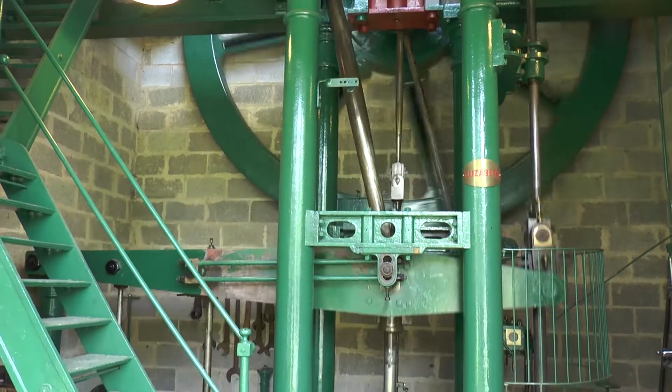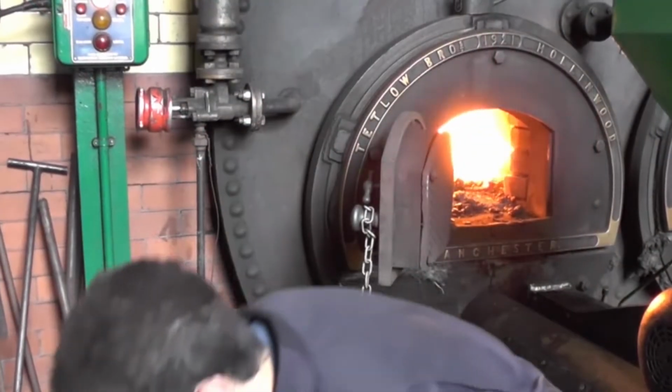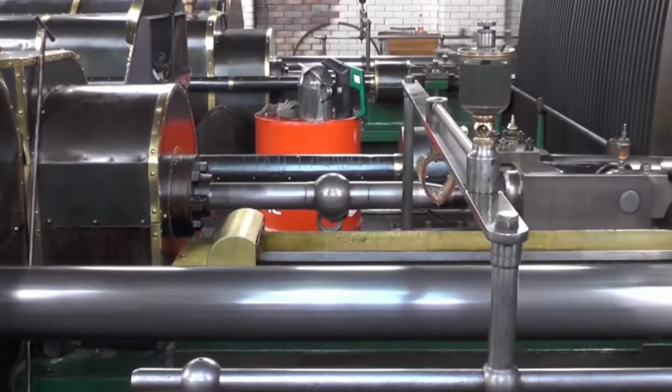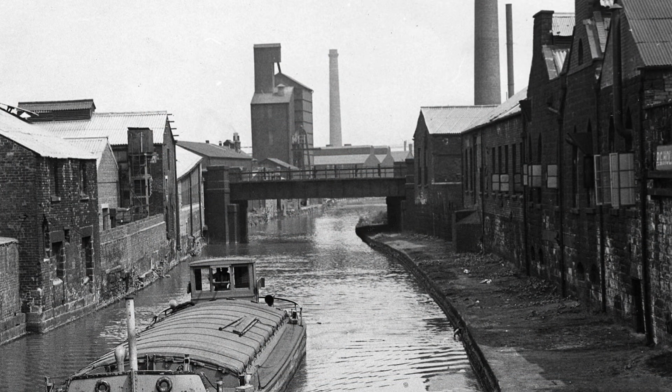Then the invention of an efficient steam engine changed everything. Coal drove the new steam engines, and the Dearne Valley's rich seams of good quality coal helped power the Industrial Revolution and change the world. Canals were built to get goods to market.